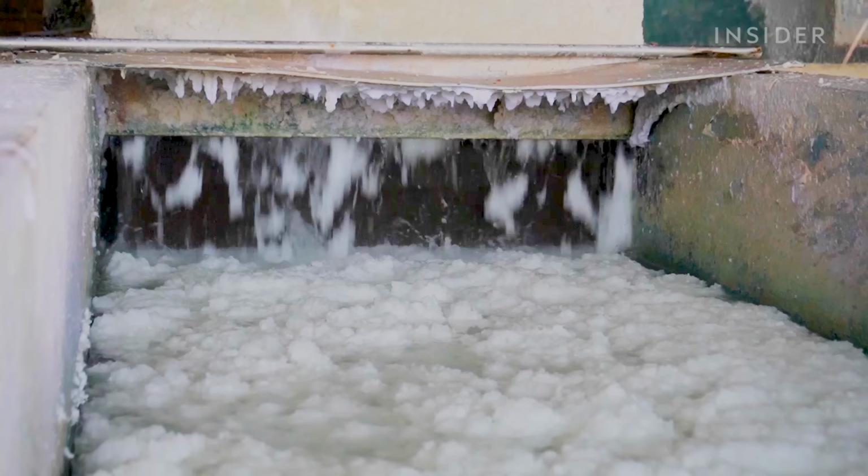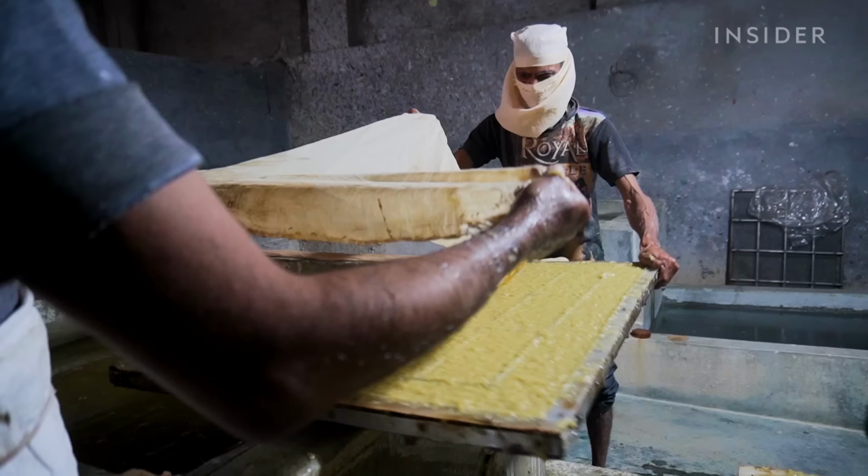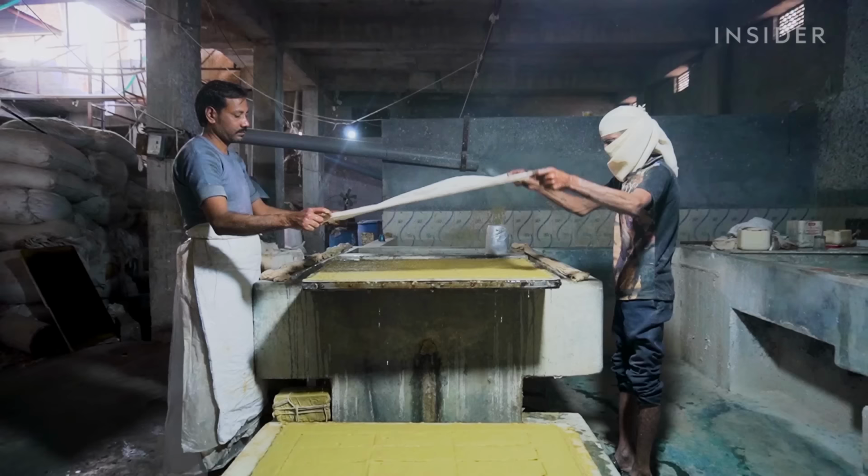Then, it's time for the most crucial step, turning the pulp into paper. This skill requires years of training.